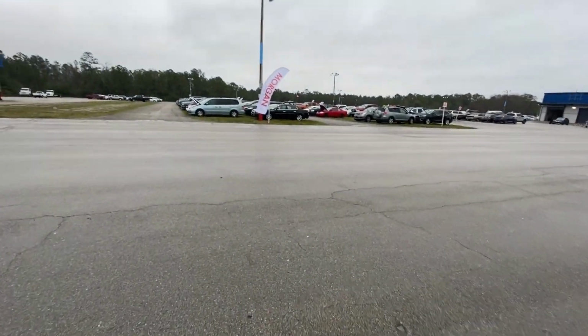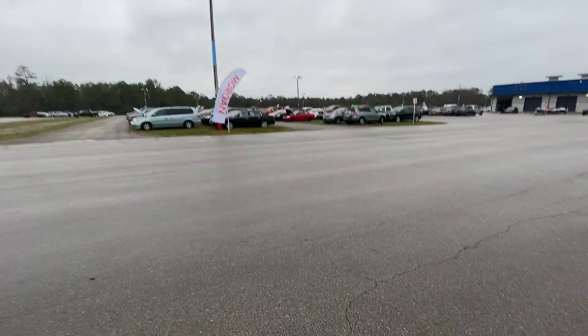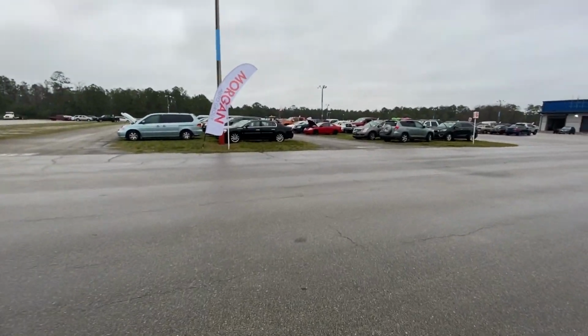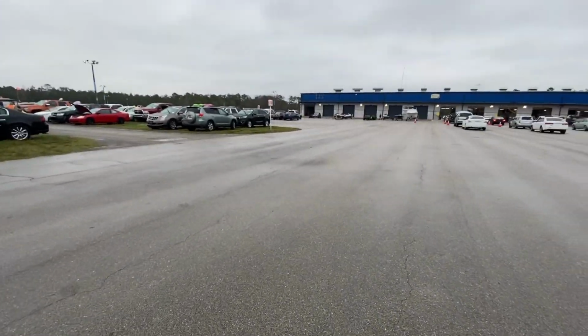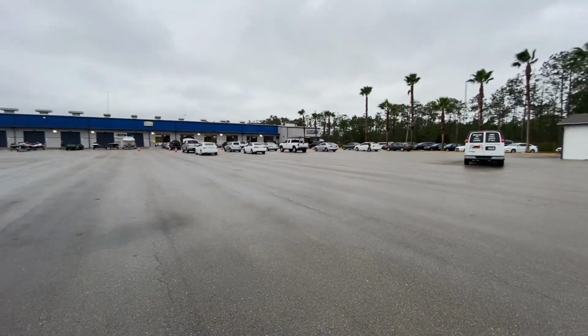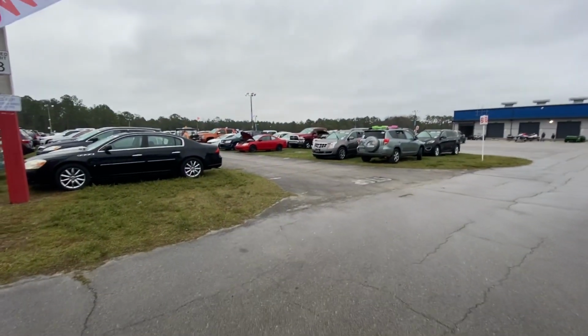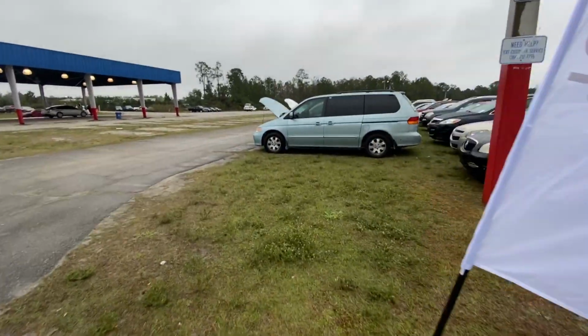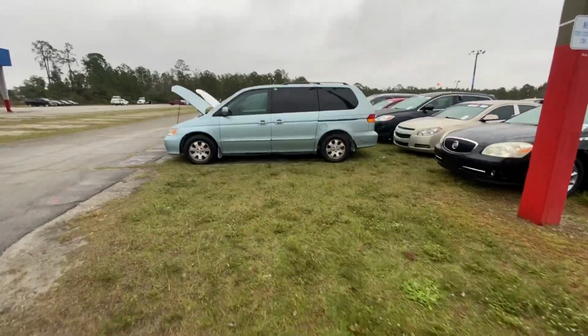But here's what they look like. This is a relatively small auction. This one has just under 1,000 cars that are running today. You can see the lanes over here. Looks like they're running 6 lanes. Any of these vehicles that have the hoods up typically have dead batteries.